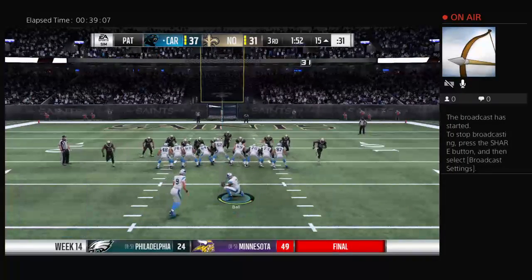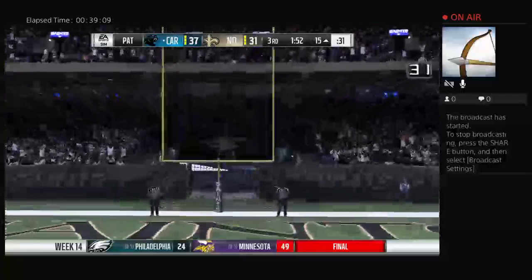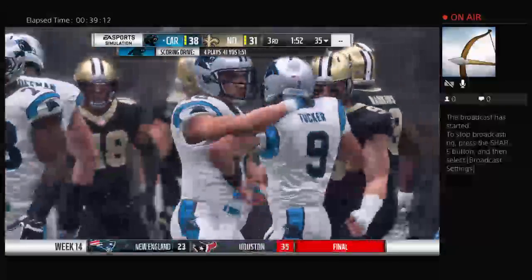And the Panthers have broken our tie as they take the lead. And this, I don't believe it. Uprights and good.